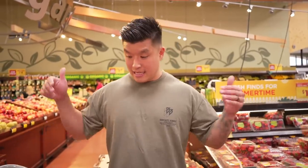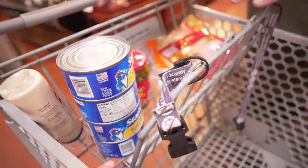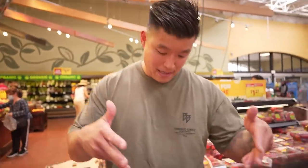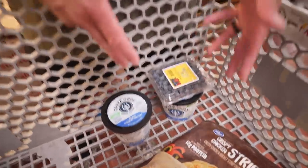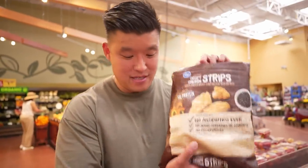But other than that, this is my secret meal. I got my little tuna salad action. I got my cheeseless quesadilla. I got my sweet tooth fix, and I have my favorite childhood chicken strips. Let's see what Gio gets.